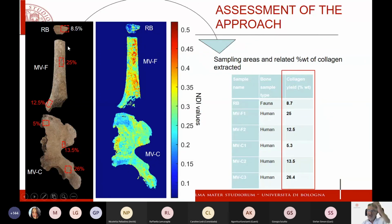So what we did was a kind of assessment of the approach. As you can see, we selected different areas of the bone. Here an area with a very low content corresponds exactly to a percentage of 8.7. Here, this central part, highlighted in red, has a higher content, and the same happens with the others. So these are the sampling areas and the related percentages of collagen extracted. In this way, we are able to tell the anthropologists which areas still contain a good amount of collagen that can be collected and used for both proteomics or for C14 dating.